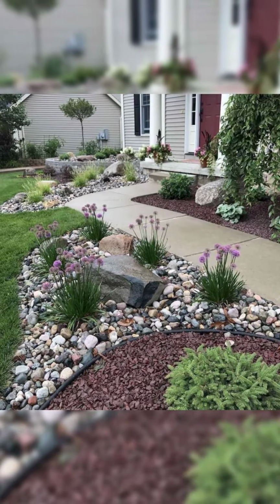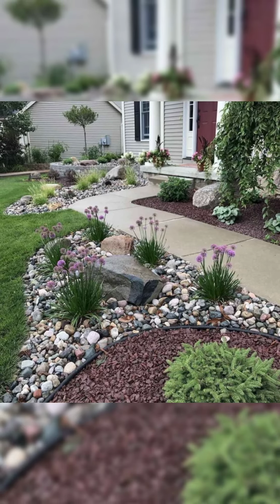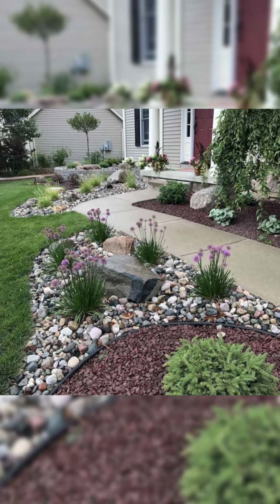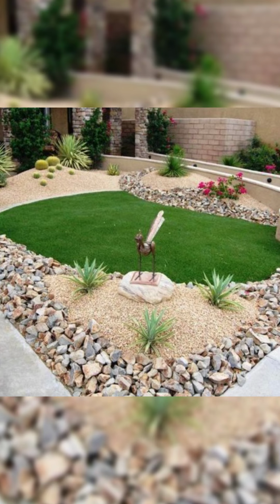17 of 50, hydroponics growing system, $82 at Amazon. You don't even need any outdoor space at all, nor even a green thumb to create a thriving garden. This hydroponic option is compact and foolproof.